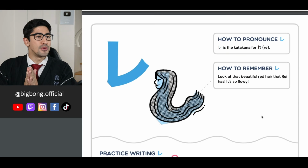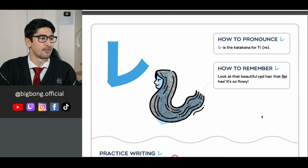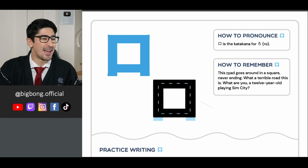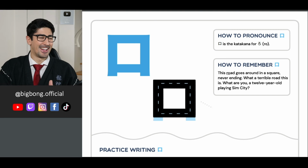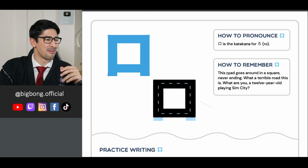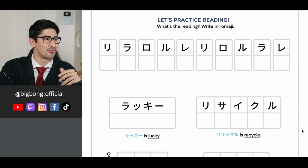Re. Look at that beautiful red hair that Rei has. It's so flowy. 1 stroke. Ro. This road goes around in a square, never ending. What a terrible road this is. What are you, a 12-year-old playing SimCity? What are these comments? It's like a fun teacher making dad jokes or something. Alright, so this is 3 strokes. 1, 2, and 3.